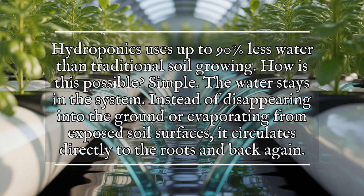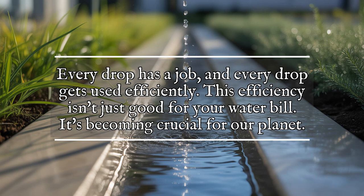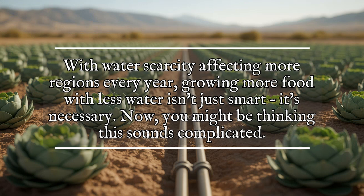Instead of disappearing into the ground or evaporating from exposed soil surfaces, it circulates directly to the roots and back again. Every drop has a job, and every drop gets used efficiently. This efficiency isn't just good for your water bill. It's becoming crucial for our planet. With water scarcity affecting more regions every year, growing more food with less water isn't just smart, it's necessary.